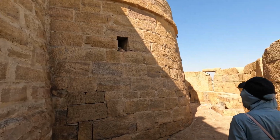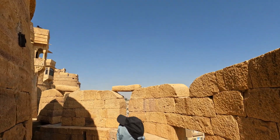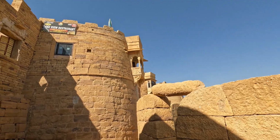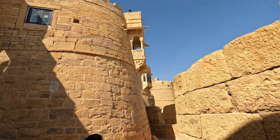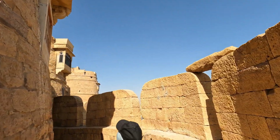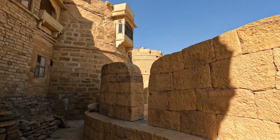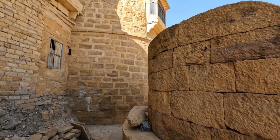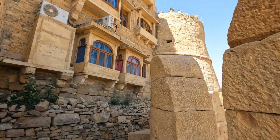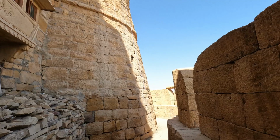Are these rocks from 800 years ago? I doubt it, but the fort is 800 years old. Yeah, but it's got to be restored. Yeah, probably partially. This is definitely my favorite part. It really makes you feel like you're inside the fort. Yeah, the rest of the fort is more of a city vibe. Yeah, it's like a town marketplace. Yeah, exactly. A living fort.